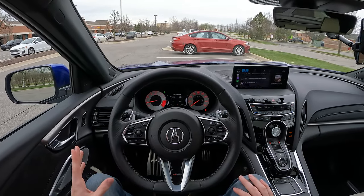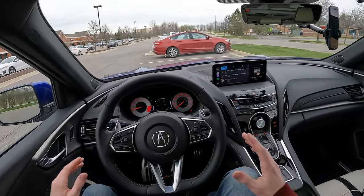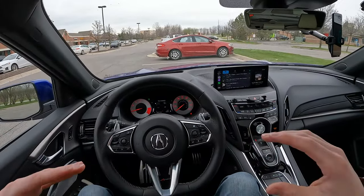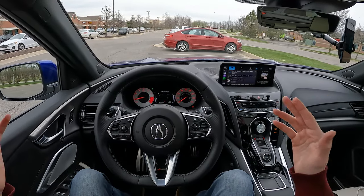Even in its sporty A-Spec trim, the Acura RDX sticks with a 2-liter turbo engine, whereas a lot of the more performance, compact luxury crossovers are dealing with V6s or inline-6s or something with a little more grunt. Does that help out with real-world highway fuel economy? Let's go find out.